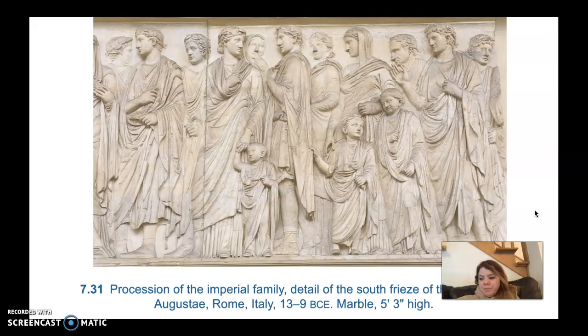And another way he emulated Athens was in his new forums. He had copies of the caryatid columns that were on the Erechtheion in the Athenian Acropolis. So he did copies of those columns, which are lady columns, basically lady statuettes that make up the columns that were on the Erechtheion in the Athenian Acropolis. He made copies of those and put those in his new forum. And those went on the upper story of the porticos.